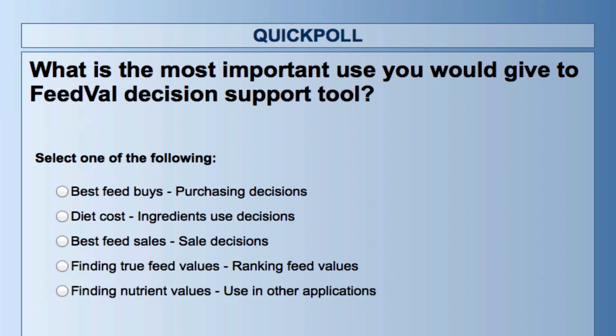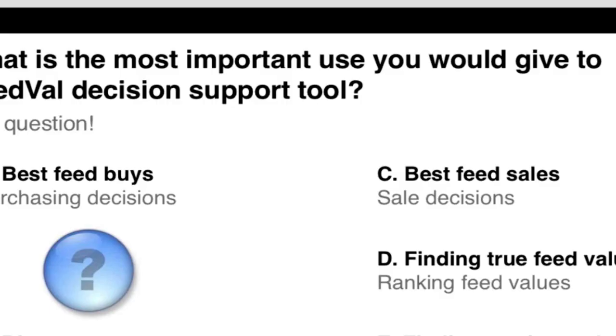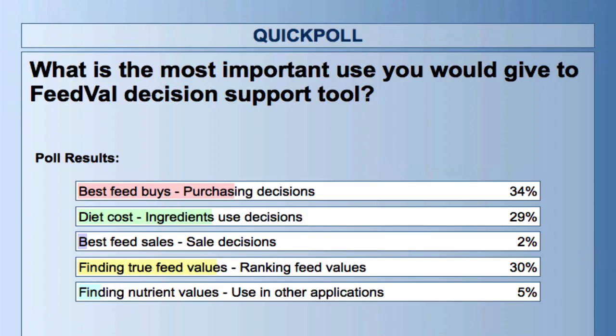So we're going to close her off. Okay, that's good. Let's see what we got, and we're going to show it. Okay, great. We have the results.